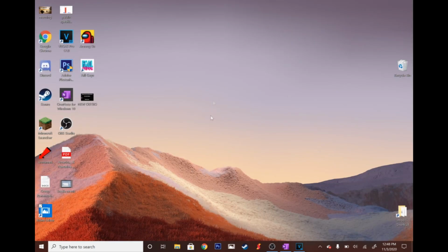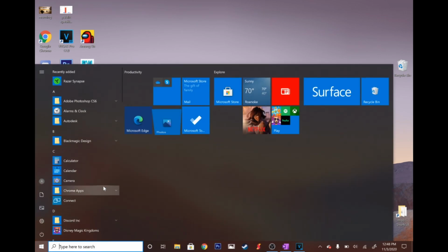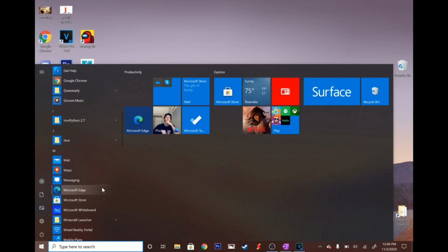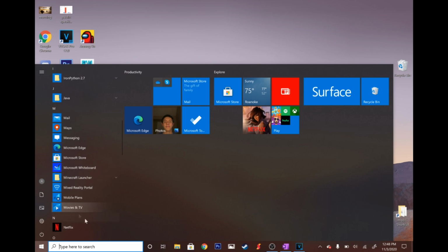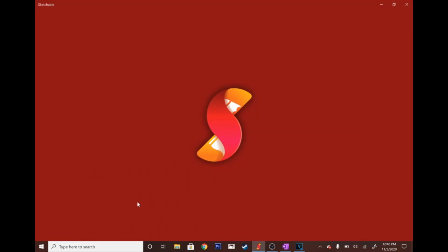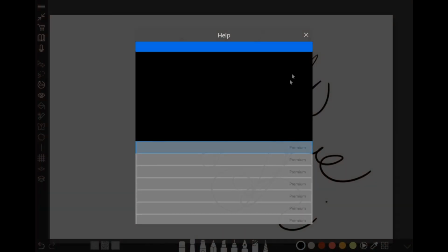All right, our next app on the list is indeed going to be this app called Sketchable, which I'm sure many of you guys know. I did a little bit of a review on my other video of this. Oh, the whiteboard, that's next. But anyways, Sketchable is a truly amazing app.